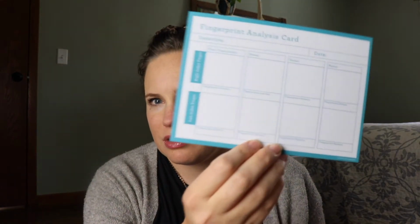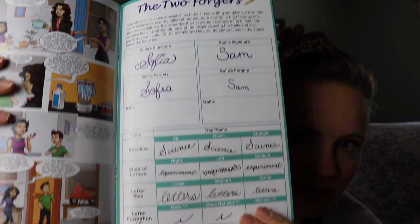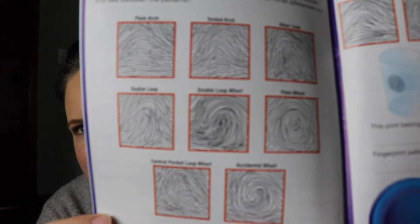So let's see what's going on here. This looks like a little comic book with a mystery that we're trying to solve. And we will solve it. This is so fun. It looks like by studying handwriting. And we're gonna learn about fingerprints.